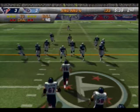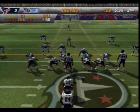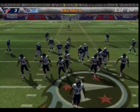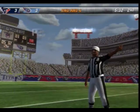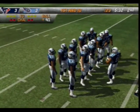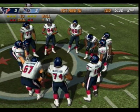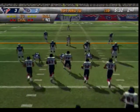Second and 4 coming up here on the 46-yard line. Williams, the deep back. Encroachment, number 9. So he's called for encroachment. Yeah, he jumped early and touched an offensive player, and that forces the officials to blow the whistle. It's first and 10. Ball on the 41-yard line.